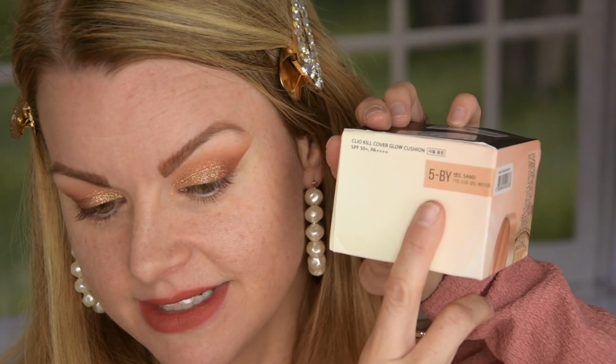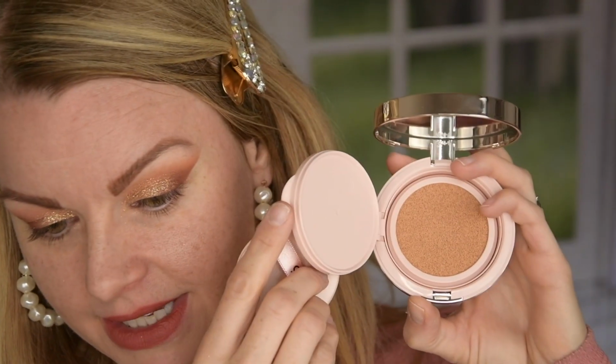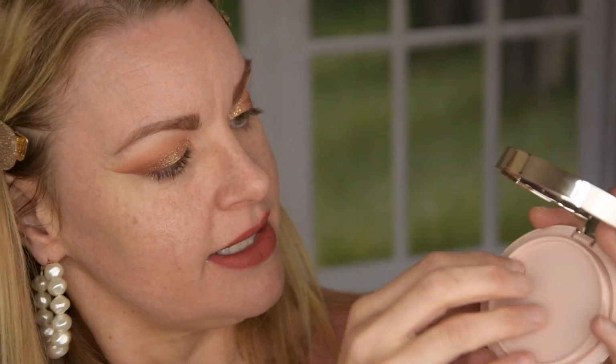Let's try out the foundation, guys. So as I said, I think this is Sand. The shade name is Sand, 5BY. And I'm super curious. It's so cute. I mean, this little puff here, I'm gonna use that. And then you open it up like this. And then you actually can take this out, because this is not like this one. And I don't know, I got a refill, so probably you just put in the refill here.